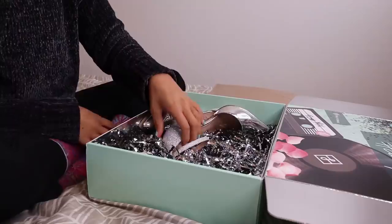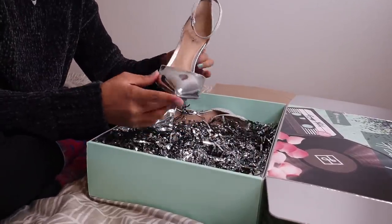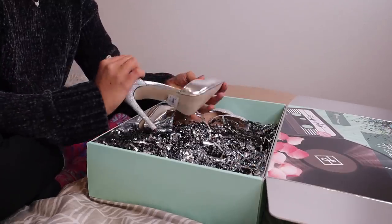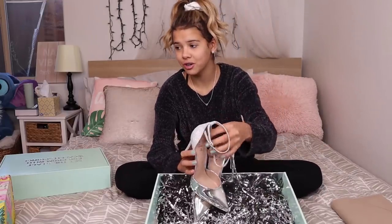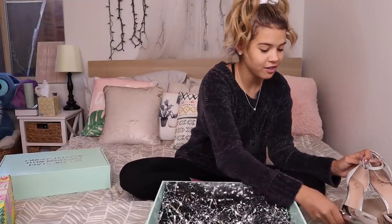Oh my goodness. Then there's some freaking cute shoes. Look at how beautiful this is. It's got gold, it's got silver glitter on the edges, and then it is just nice and silver on the top. Look at how beautiful, you guys. Oh my gosh, these are so cute. Okay, that is in the first box.